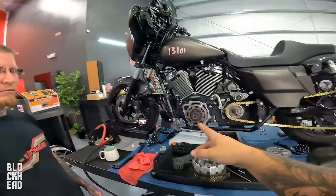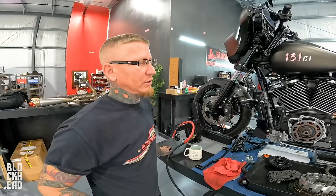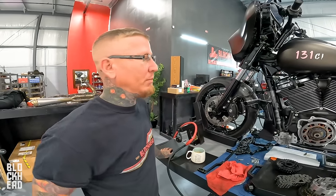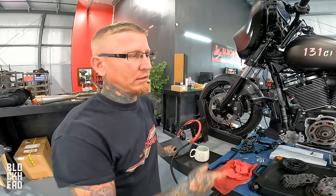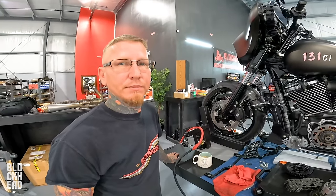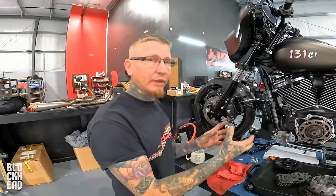And that's where the grudge box comes in from Baker. So we're going to be replacing that and then we'll crank it up. This is for you guys at home. If you want to build up a nasty monster, by all means do it, but understand what the weak link is, especially when you take out what the factory did to save the transmission.